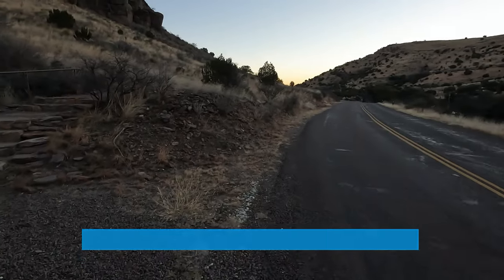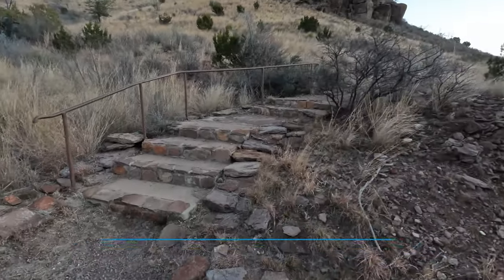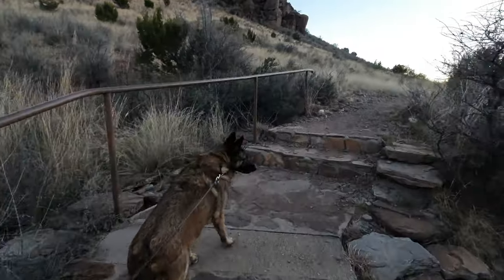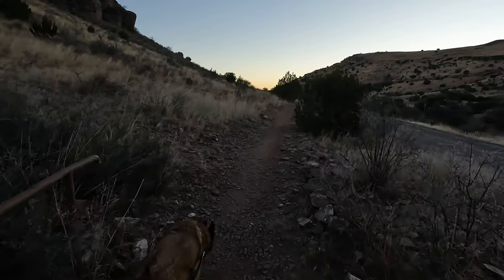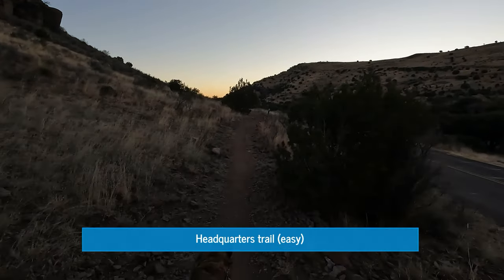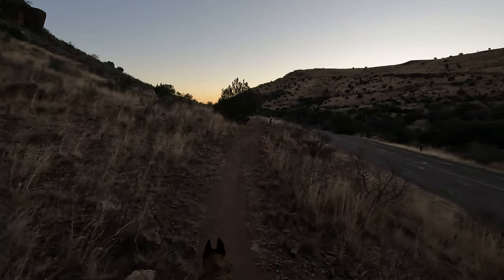Well, this morning, it's very windy. It was in the forecast that they even had a high wind warning. And the temperatures are going to drop significantly. So we're going to check out the headquarters trail. This is supposed to be an easy trail.